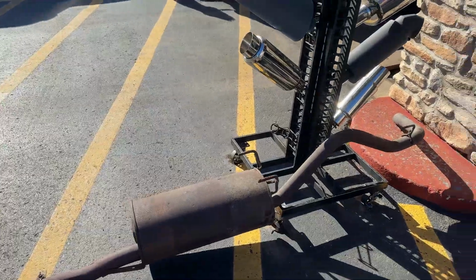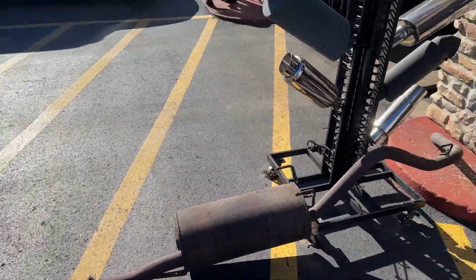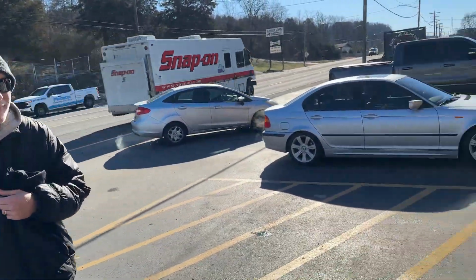There's the muffler and tailpipe that we cut off, guys. You like it? That's awesome. Perfect.